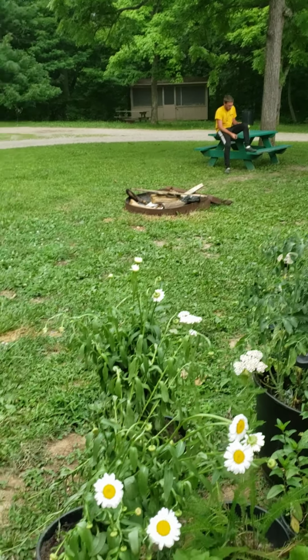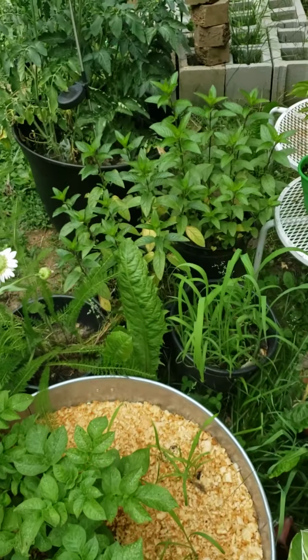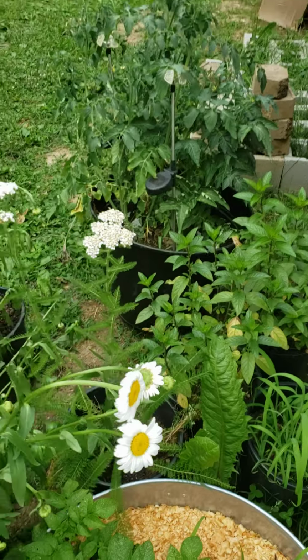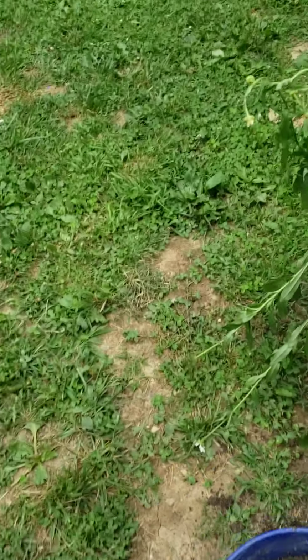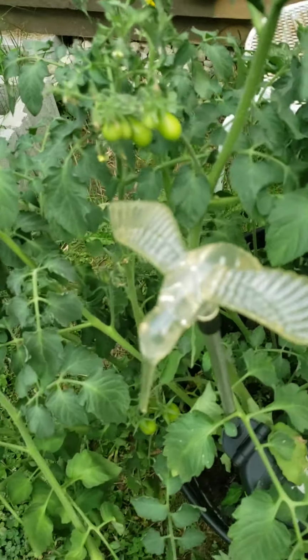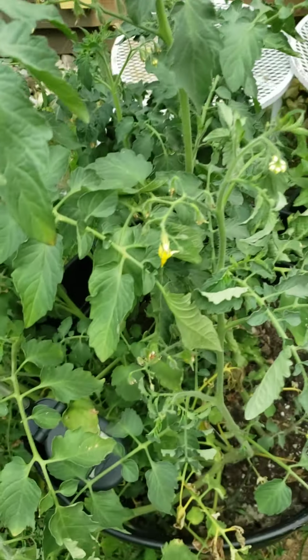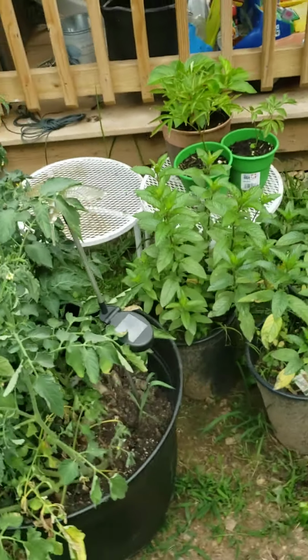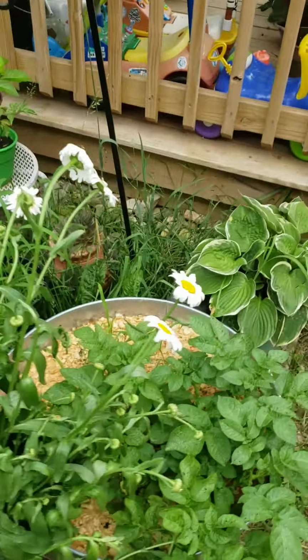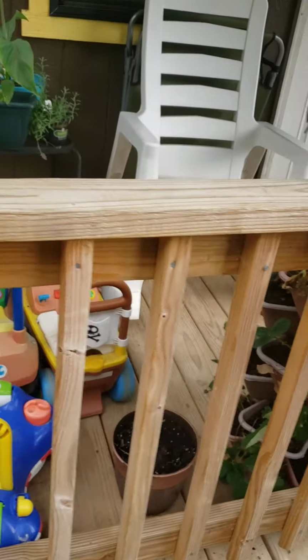He worked doing roofing today. Here's the potato plants. They're doing pretty good. The chocolate mint. And over here's some more tomato plants. You can see everything started up on there. They're doing pretty good. All my flower bushes and the lettuce is coming back up.